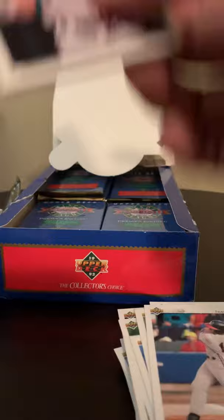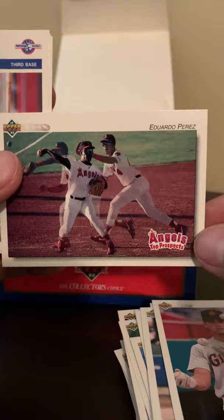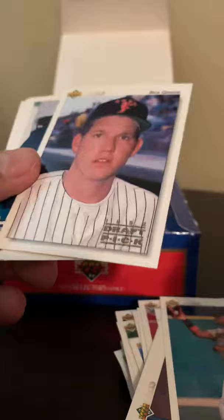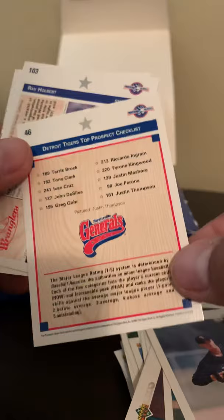So yeah, if you find this box for 10 or 11 bucks, go ahead and pick it up. Take that right now. Izudu, Paul Bird. He was a decent pitcher. Eduardo Perez, nice looking card. Joe Randa, I remember him. Paul Chewy. Andres Duncan again, polishing his cleats. Andre King, Rick Green. Dan Serafini again. Justin Thompson, awesome card. Ray Howard, another Carl Everett. These are awesome cards.